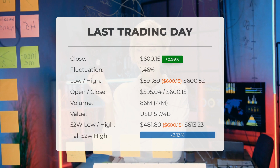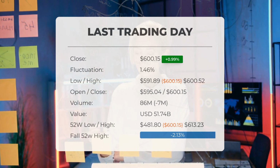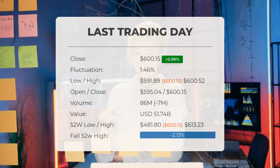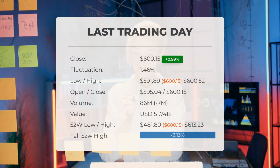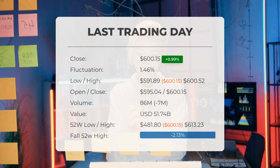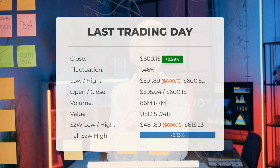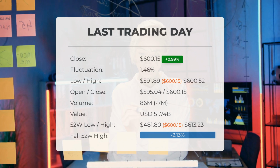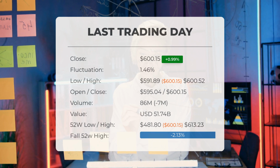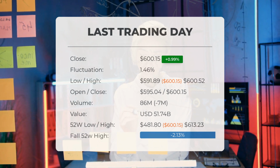The price has been experiencing ups and downs during this period. With a gain of 0.17% over the last 2 weeks, volume fell on the last day by 7 million shares, with a total of 86 million shares bought and sold for approximately $51.74 billion. It's important to consider that falling volume alongside rising prices may indicate a divergence and could serve as an early warning of potential changes in the coming days.